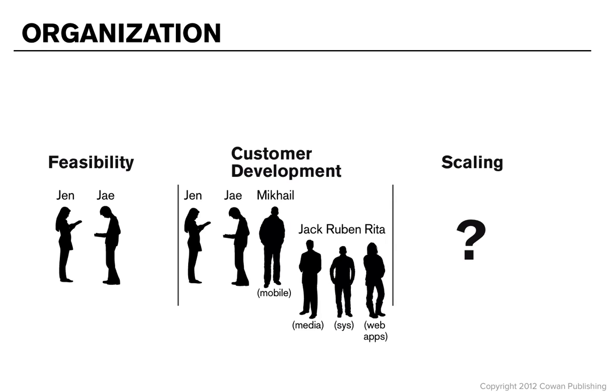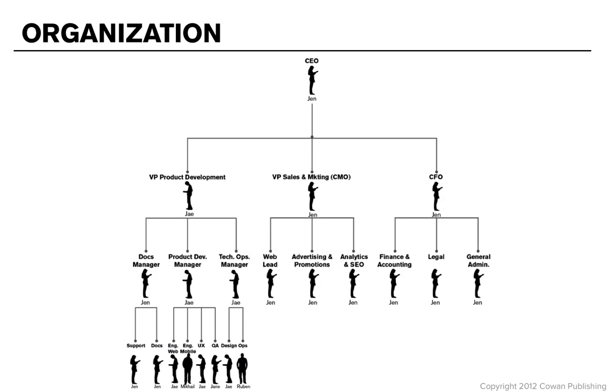Once they're ready to go, they hire Mikhail to help with mobile development. Jack's working on media editorial, and Ruben and Rita are helping Jay out on sysadmin, getting the application set up on servers. And Rita is a senior developer who's helping Jay on application development. They don't need to worry about what the organization is going to look like in 5 years, but that also doesn't mean that they shouldn't delineate roles and responsibilities.